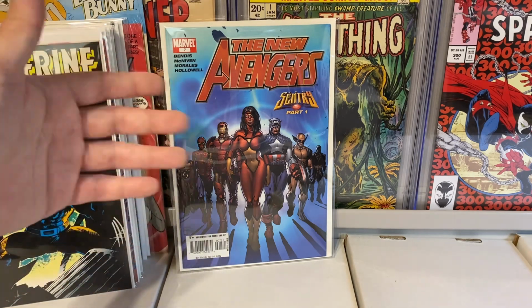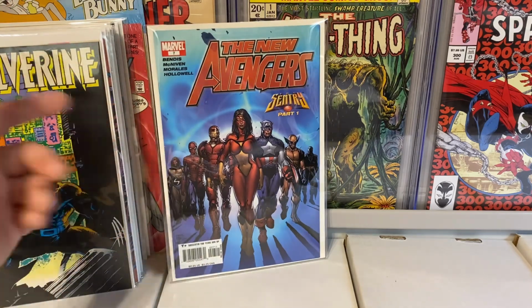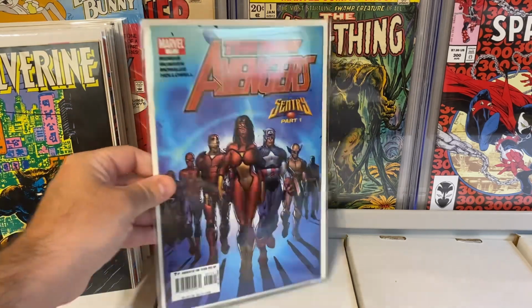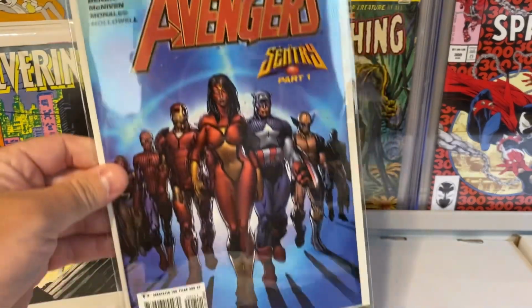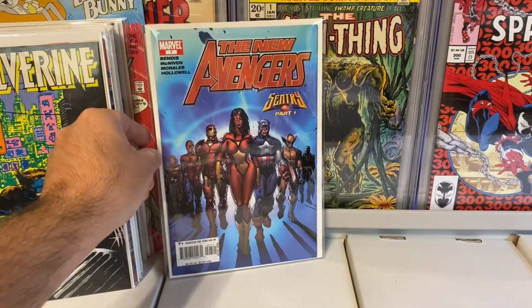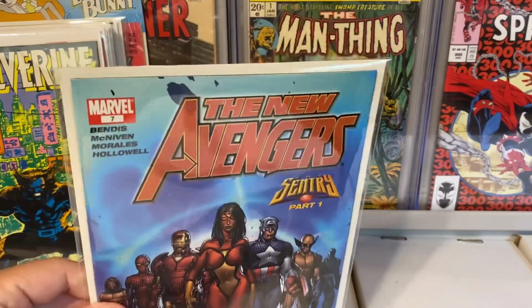People were going crazy when Multiverse of Madness came out for this book. I'll throw it up on the screen, what Key Collector says it's worth. But I saw this, and I'm like, you know what? That is so cool. I'm super happy to find this one. I actually did clean and press it as well. Threw it in this nice Mylar, and it just looks really good.